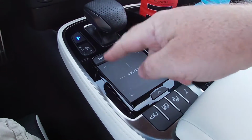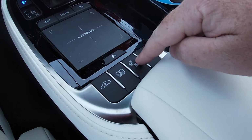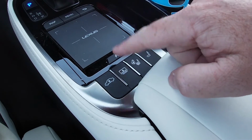That being said, everything else around here looks pretty familiar, right? Except for these. These 4 buttons are definitely the most unique ones in here. That's your heated seats and heated steering wheel. You have the button right here for the power blind that goes across the rear window.